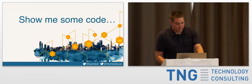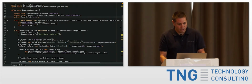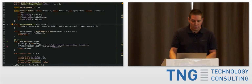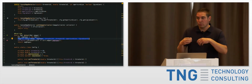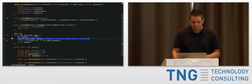So how does this work? Well, actually, it's fairly simple using the OpenCV bindings in Java. We have a class here called ImageLaneDetector, and this has two subclasses we're using. One is the edge detector, and one is the lines detector. If we dive into the edge detector, there is some configuration, like some thresholds you're setting. But actually, the only line that really matters is this call. We're saying Imgproc.Canny, and this is calling via the Java bindings the native C code that is performing the Canny edge detection on this image.